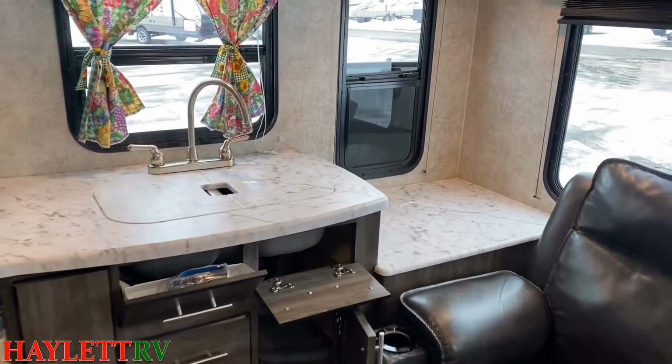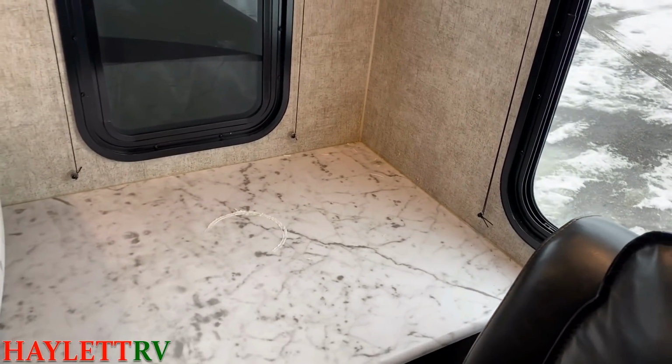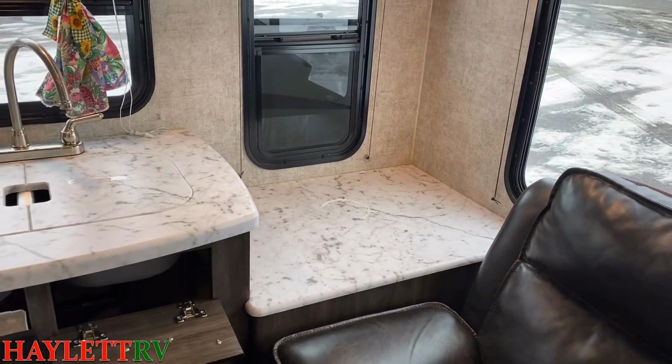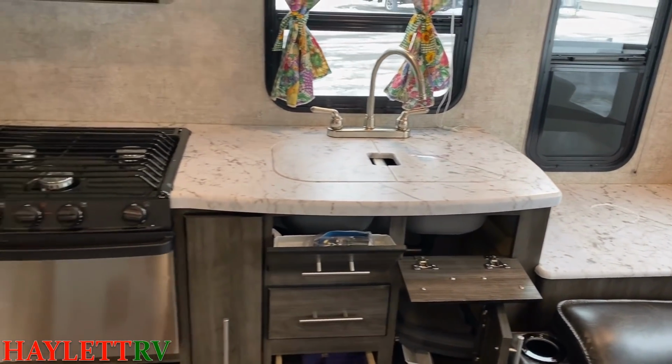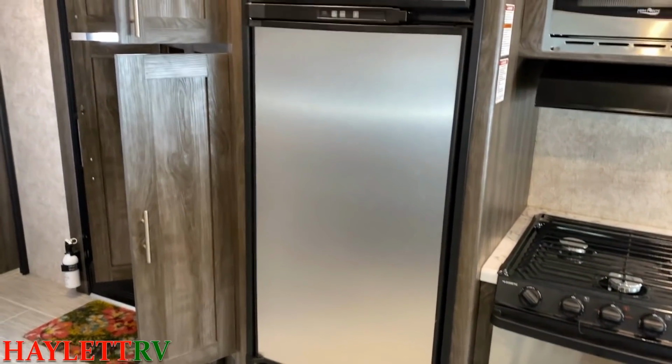And when you're standing right next to it, it's just a reach away. It's actually very, very functional. It just looks a little funny if you're only glancing at a photo. This is an 8 cubic foot gas electric 2-way fridge freezer over here.